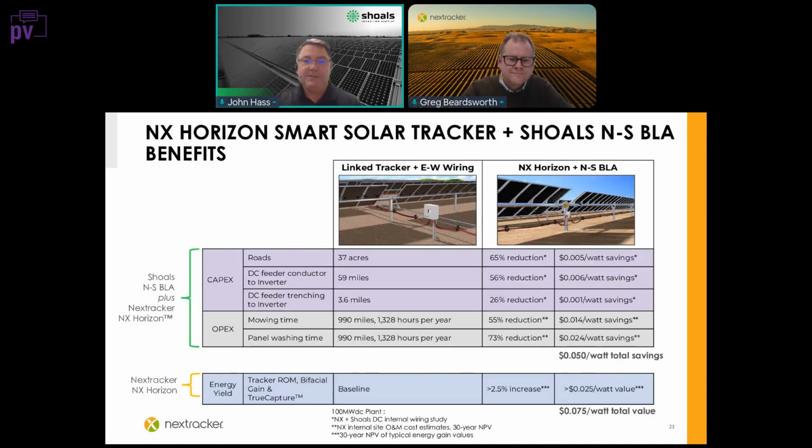And Greg's going to take this into what is the net effect in terms of what we've looked at and modeled. Yeah, great. Thanks so much, John. So let's put together the overall economic picture here. In this table, we've translated the OpEx costs associated with cleaning and maintenance into a $ per watt equivalent, as I described earlier, so that they can be put on equal footing to some of the capital costs. And similarly, we took some energy benefits and did the same and took a net present value of what that's worth at typical PPA rates.